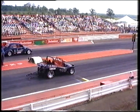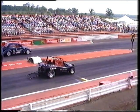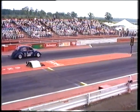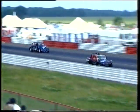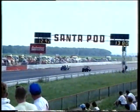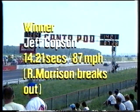So RPM's building on those engines. Jeff Copson really shows that car absolutely no quarter whatsoever. You can see he's sitting there on the wheelie bars as he leaves the start line. Ross Morrison now has to do the chasing. Can he catch Jeff Copson before the top end, or can Jeff Copson go 3 for 3 this year? Let's wait and see as they cross the finish line. It's going to be close. And it's Jeff Copson that takes the win. Well done to him.